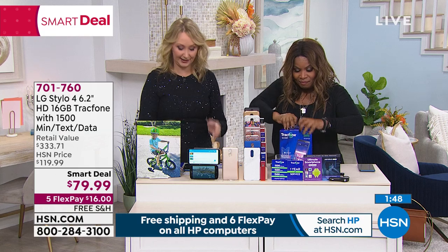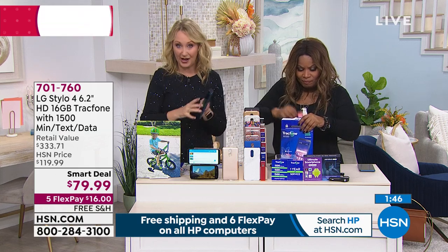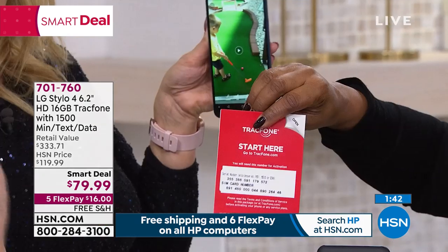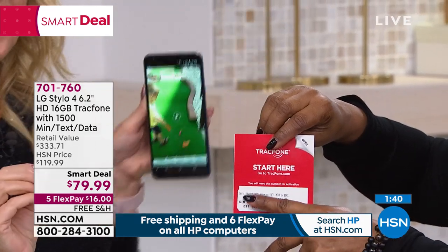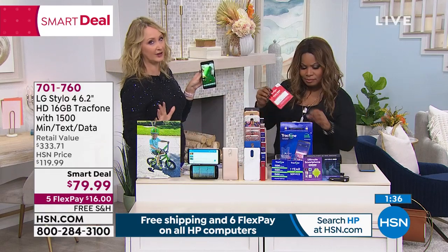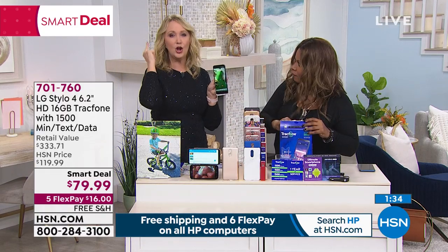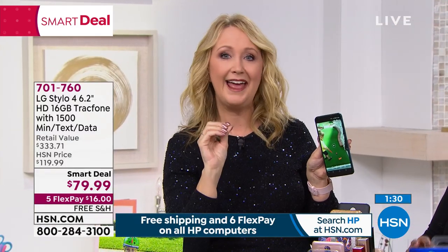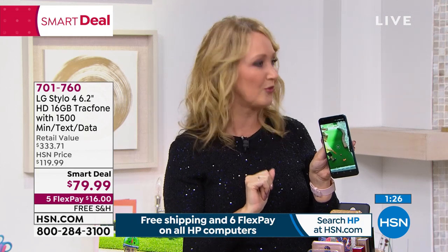Basically, all you're telling the folks at Tracfone is if you want a brand new phone number in the area code of your choice, or if you want to carry over your old phone number. Either way, very, very easy. You can call, go online, or do it right from the phone. And if you want to buy more minutes, you can do that right on the phone as well. Really easy.